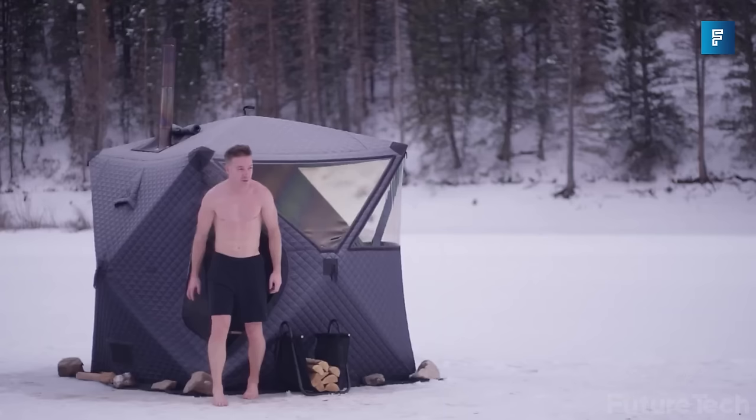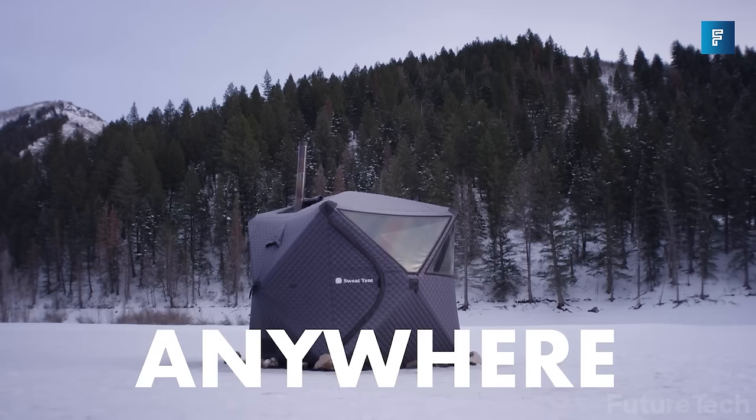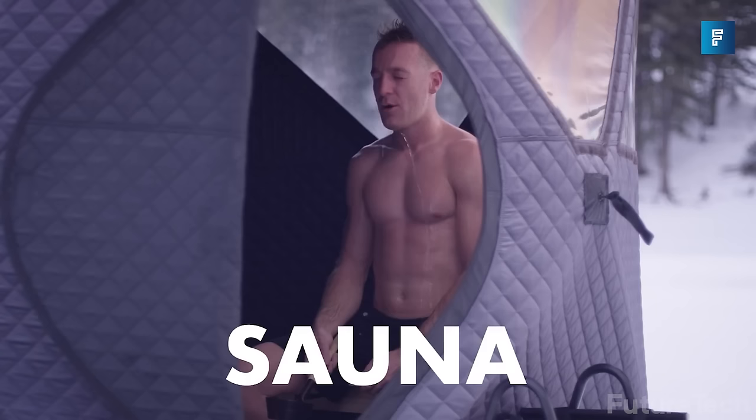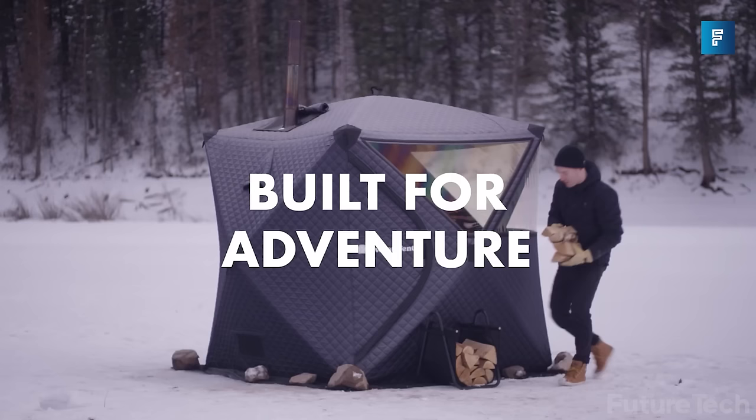SweatTent. This thing sounds pretty sweet, right? Or should I say sweat? Get it? This is a personal sauna you can take with you anywhere, even to your mother-in-law's house. It's like a little hot box on wheels. I can already imagine all the weird and wacky places I could set this thing up.